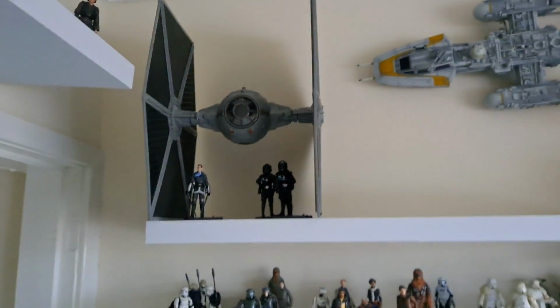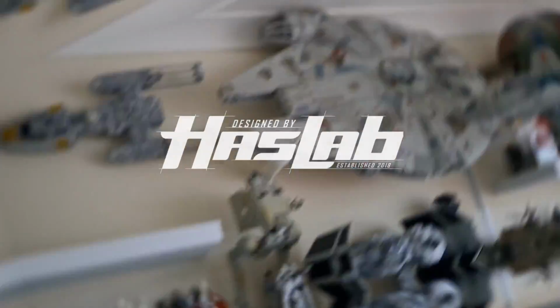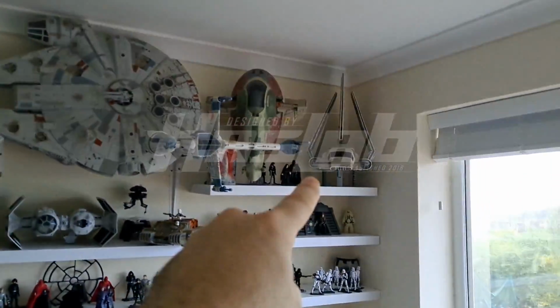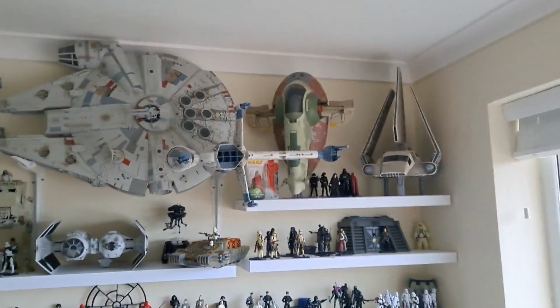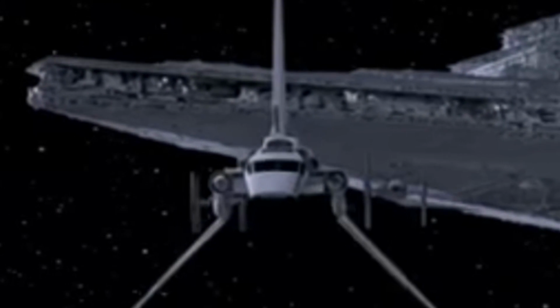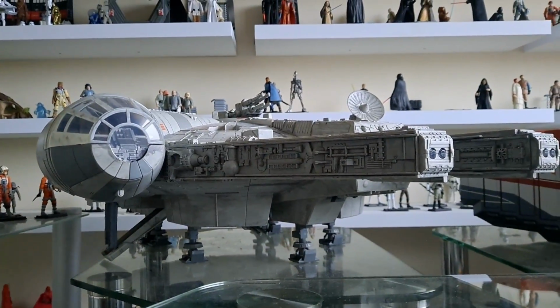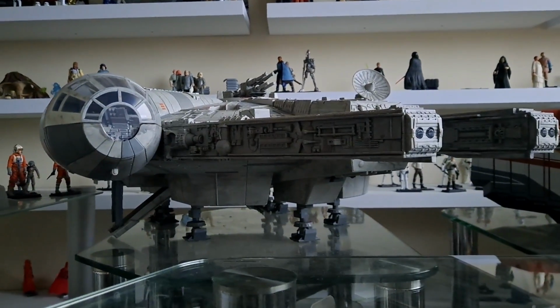But the one thing that I have had on my mind for a while is what will be the next Haslab, and I want to talk to you about that right now. So, ladies and gentlemen, I'm going to talk about that right over there, and I'm going to take it off the shelf. It's the Shuttle Tydirium. It's always been on my list of things for them to do, but I'm hopefully in this video going to tell you why. And it is for this reason alone. The Shuttle Tydirium is the only significant vehicle from the original trilogy anyway, that has not been upscaled.